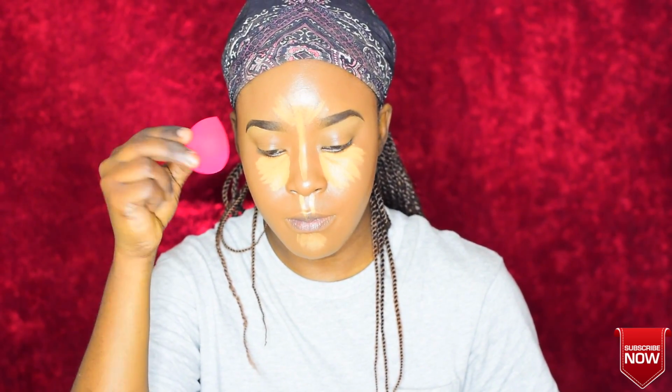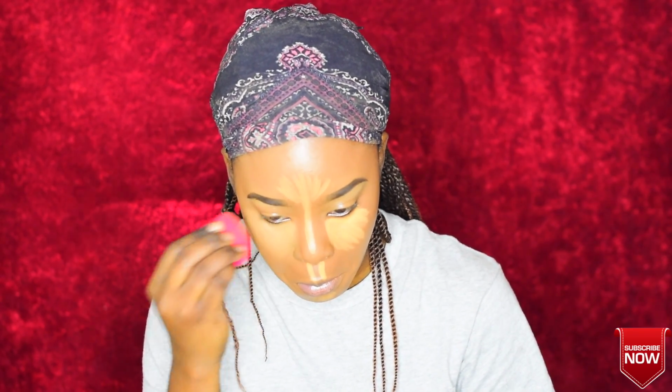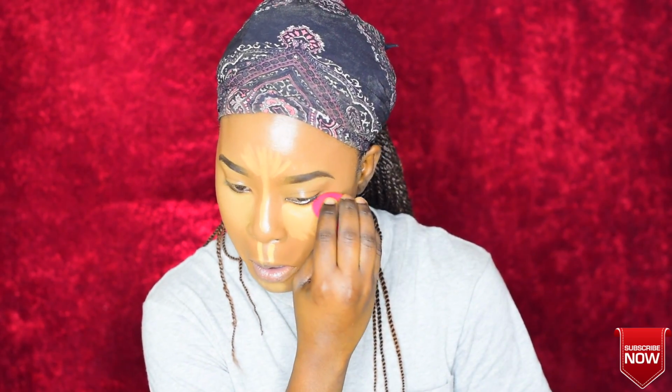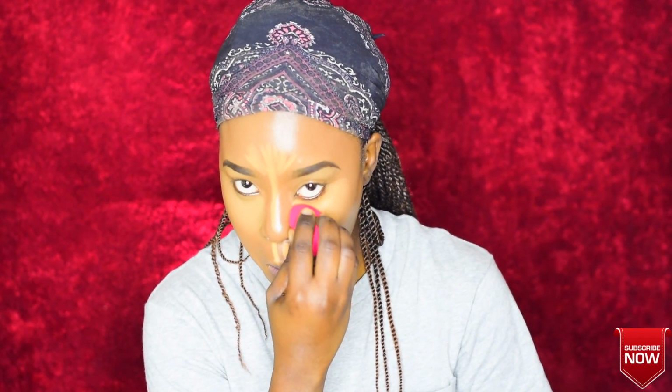So now I'm going in with my beauty sponge, and I'm just going to be using that to blend out the concealer so it is properly blended in and we don't have any crazy concealer, not blended. What am I saying? You know what we're doing.